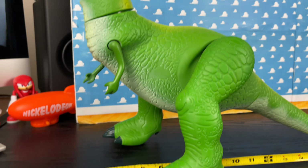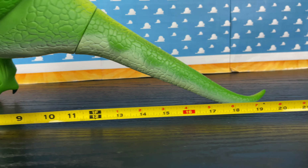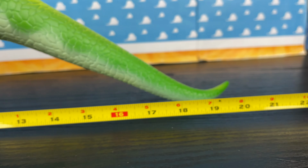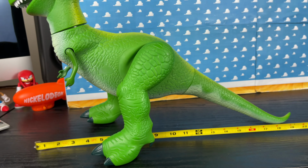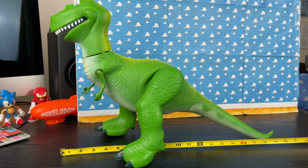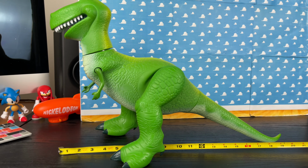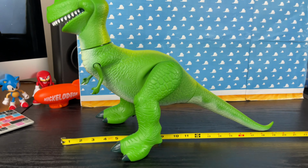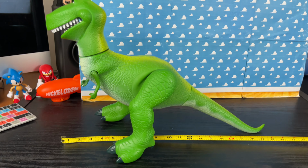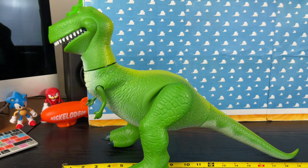Also, if you put a measuring tape on Rex from his nose all the way to his tail, you can see that it's about 20 inches in length. So he is a huge dinosaur if you really think about it. He's almost 2 feet long, at 20 inches, so that's only 4 inches shy of 2 feet basically. So he's a very wide dinosaur. That's also how you know this is a collection version Rex, if he's at least 20 inches wide, so that you don't get tricked online if you're trying to buy a collection Rex. That's how you know it's the proper one.